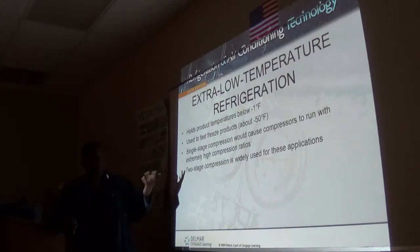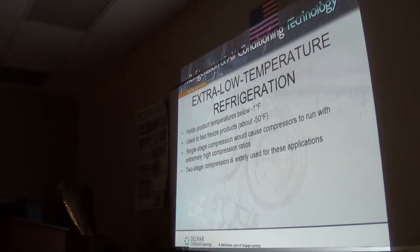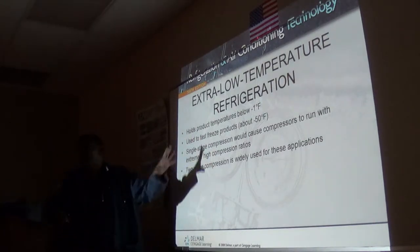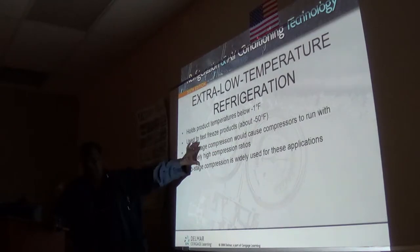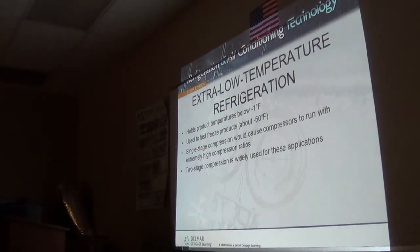Now, in this region, negative 50 degrees, negative 40 degrees, this is really the temperature range where they pack frozen food. And all of this packaging has to be done automatically, guys. People cannot work in this kind of temperature. Only in Alaska, because they're forced to live here.